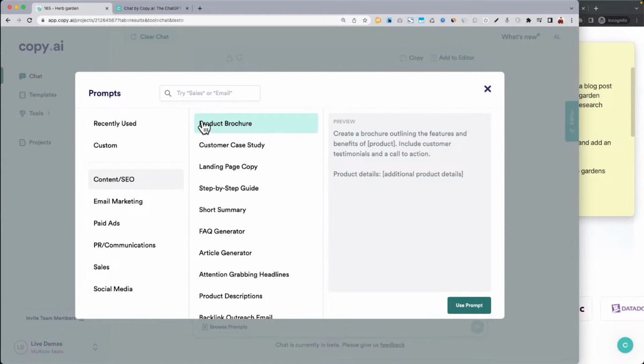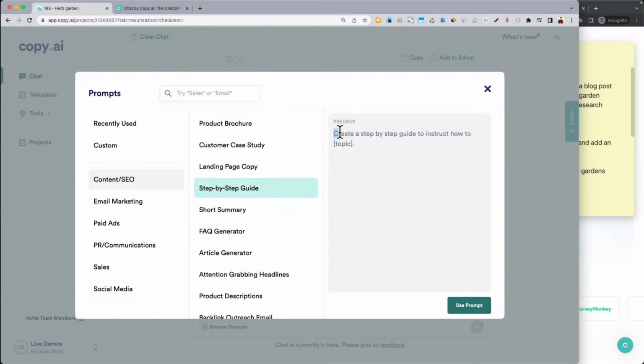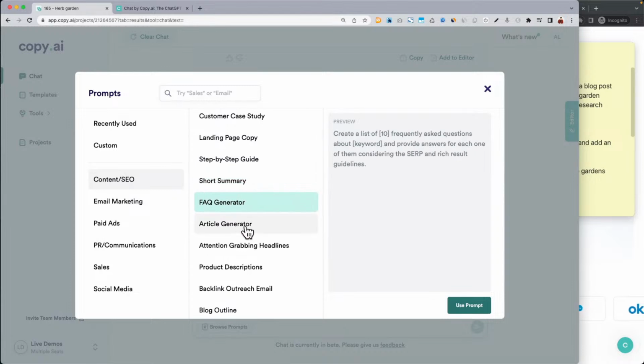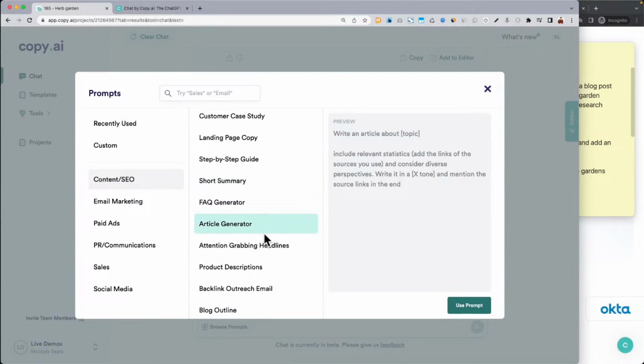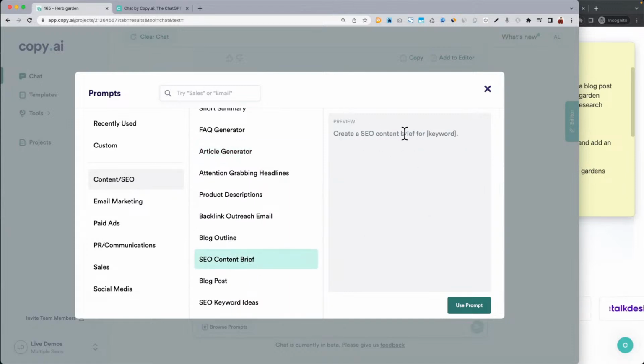You can look here at this example of content and SEO. We have a landing page. It actually gives you this whole input here, step-by-step guides. So you see the types of inputs that you can tell the AI: FAQ generators, article generator, and then really cool stuff like an SEO content brief. Let's just try that one real quick on this herb garden example. And let's go ahead and try this one.